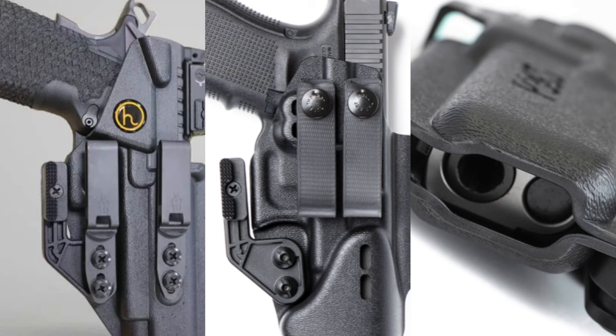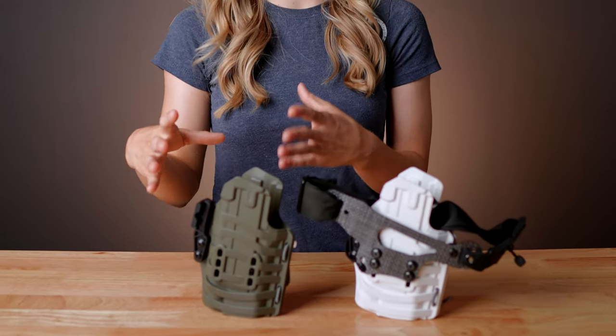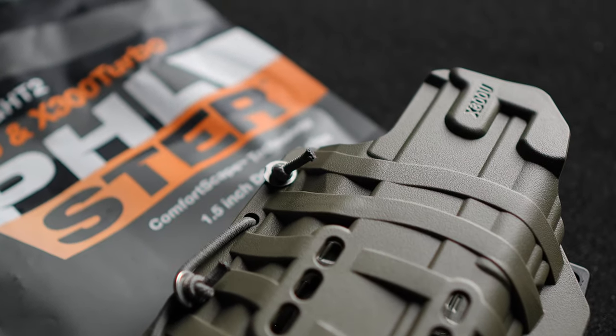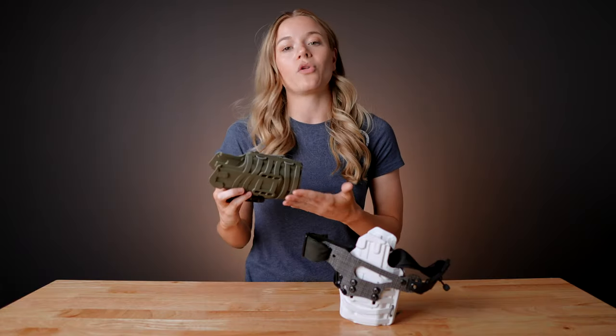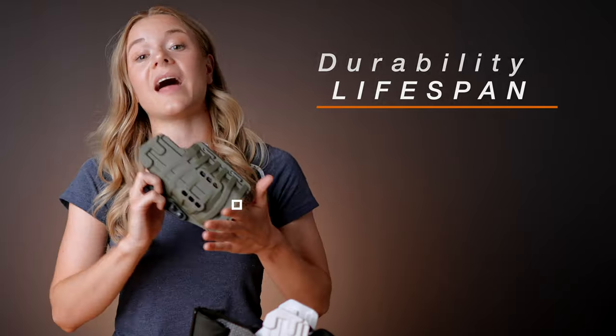Kydex continues to be one of the primary materials used for holster making, but it can be somewhat limiting when it comes to creating organic shapes. Kydex doesn't really work for forming the dynamic shapes that make up this ComfortScape form factor. So in order to create this unique shape while also increasing durability and making an overall better product for the same price for the end user, PHLster took to injection molding. Injection molding this product was both complicated and expensive, but it was also the best way to yield the best product. Injection molding is what made this ComfortScape form factor even possible, and it has the actual side benefit of increasing the durability and thus the lifespan of the holster.